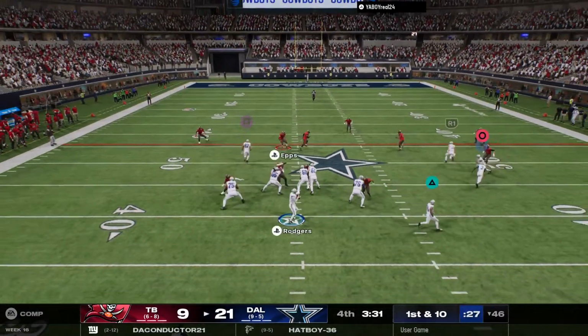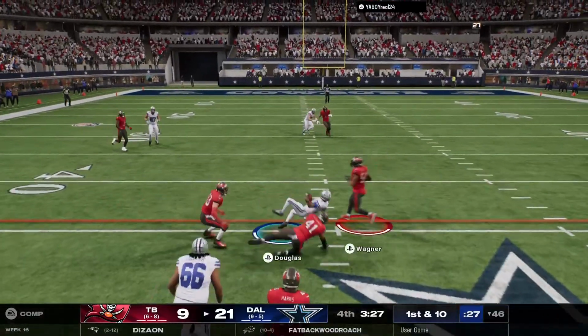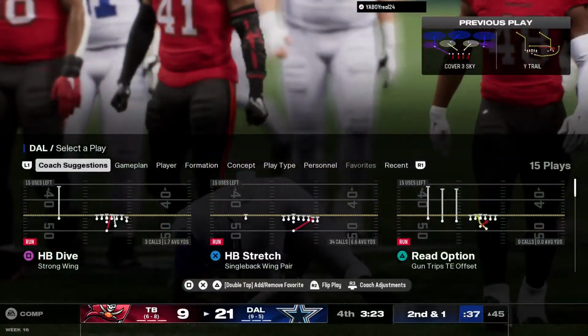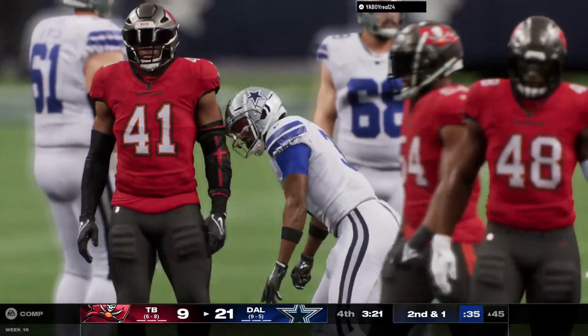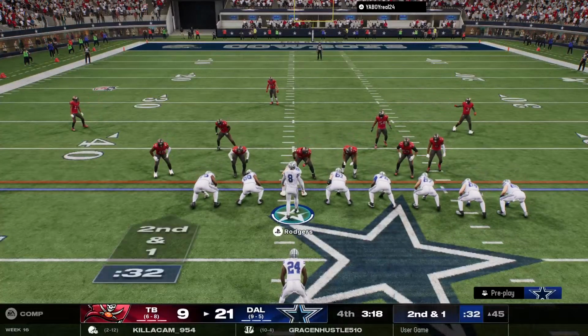Rodgers going to throw. Got his man, complete over the middle. It's Douglas. And down he goes at the 45 after a pickup of 9. Just need a yard here. 2nd and 1.